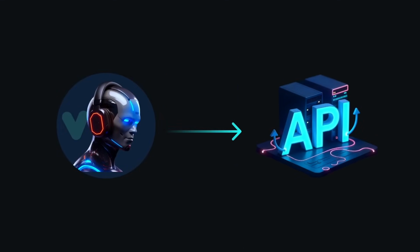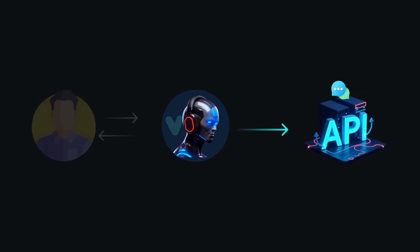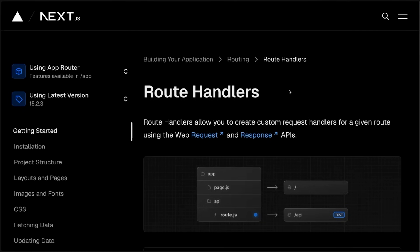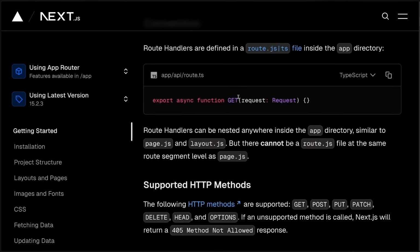So we have to start with developing that API endpoint first, to which the Vapi workflow will make a call. Think of it like cron jobs. Something happens, and then we call that endpoint. To develop this, we'll need to use Next.js's route handlers. They allow you to create backend routes within your application.